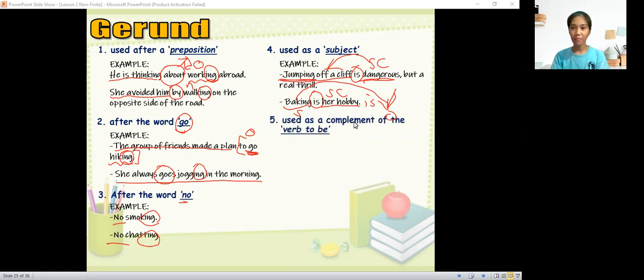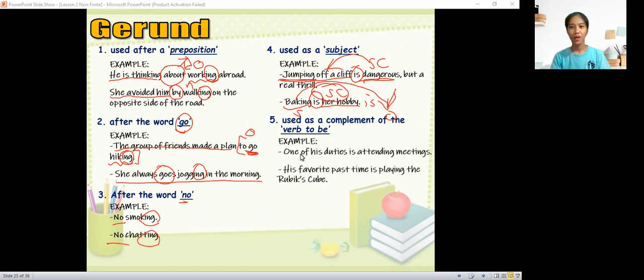Okay. Use as a complement of the verb to be. When you were in N5, I taught you about your sentence patterns, your SV, SVDO, SVIODO, SVSC, SVOC, if you can remember. And we have there your SC, or subject complement. One of his duties is attending meetings.